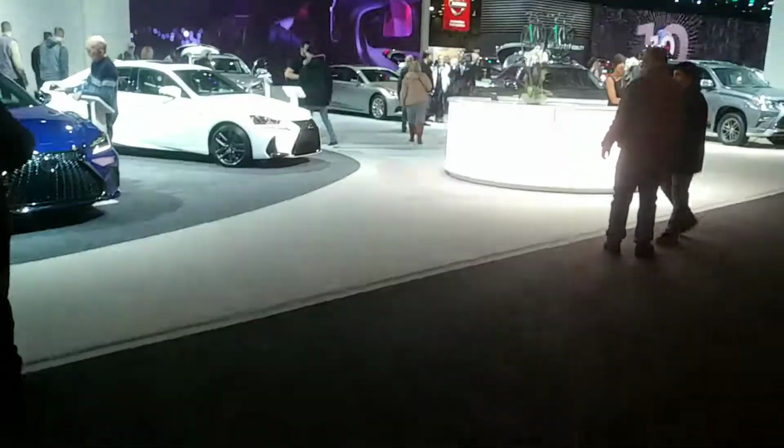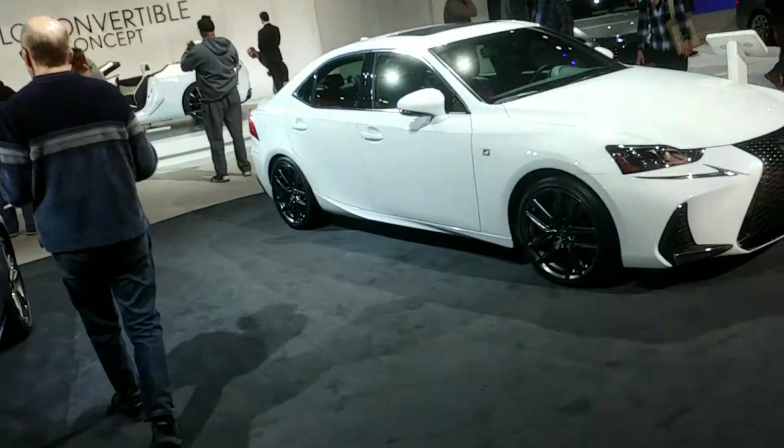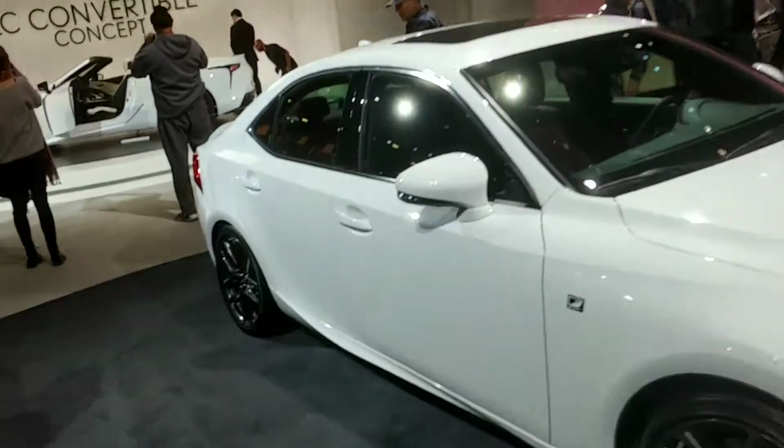I don't think I'm going to get in line to drive that Telluride because it's not going to do anything for me to drive it around in a circle. But the fact that they have that whole setup here for you to do it is outstanding.